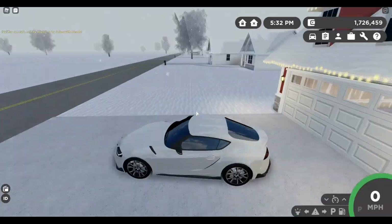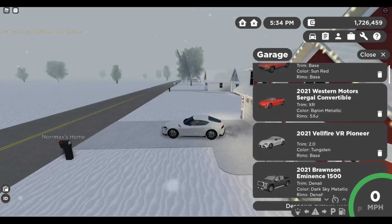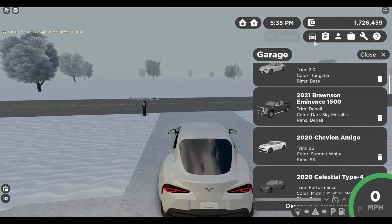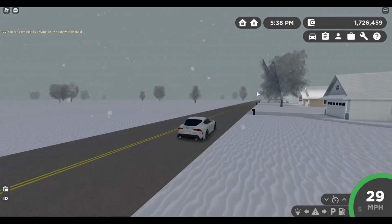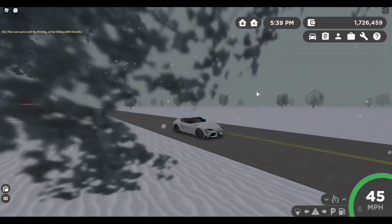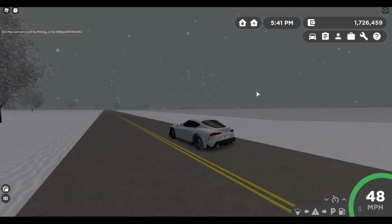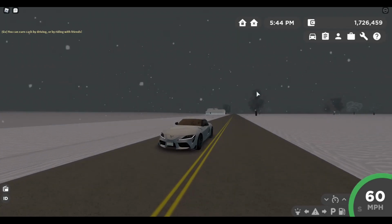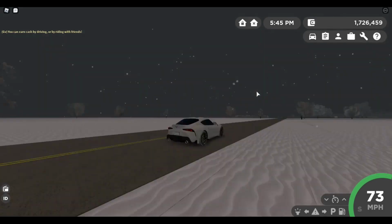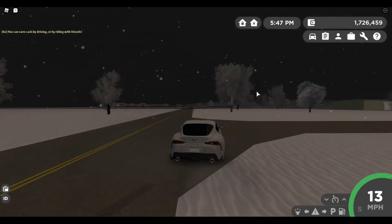It's just so stock, and then you have the other Supra. I don't know if I have it. No, I don't have it, but I used to have it. It's called like the EA, something like that. And that Supra was nice, don't get me wrong. It was nice, but let's be honest, this Supra just looks so stock and so fun to drive. This one might not be the fastest, but it's still so nice.